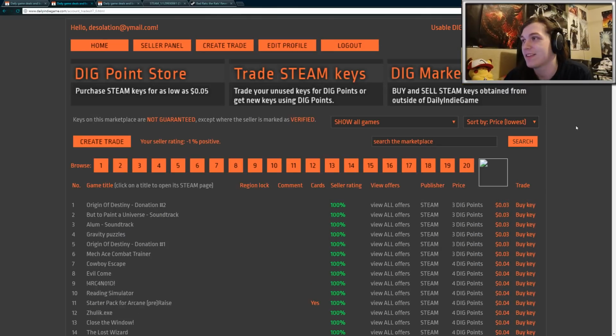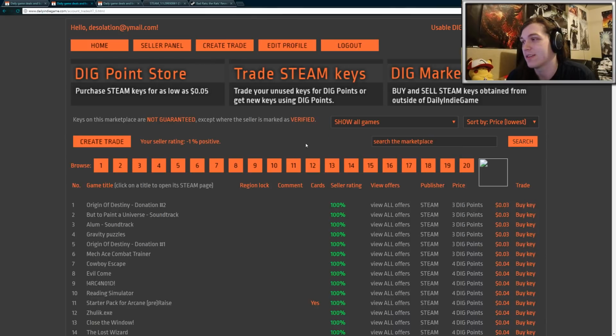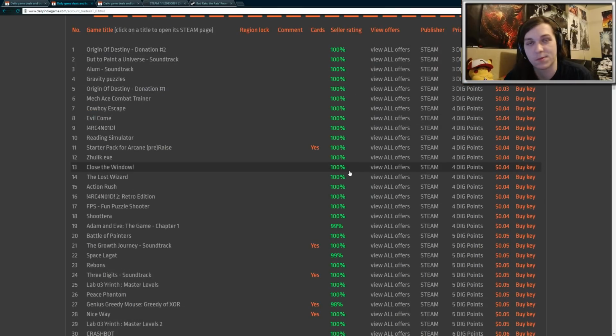A couple more things. The reason why we put in our Steam numerical ID is because there's a tab here where you can hide games you already own on Steam, which is a great feature, so you won't be seeing games that you already own. Secondly, since this marketplace is entirely from individual sellers, there is a seller rating. Make sure you only purchase from people who have a 100% seller rating.